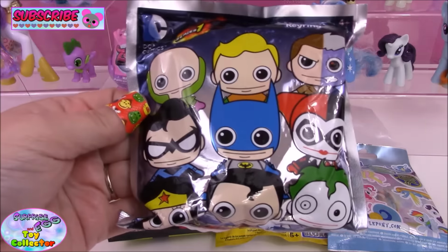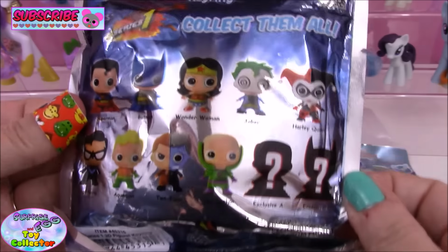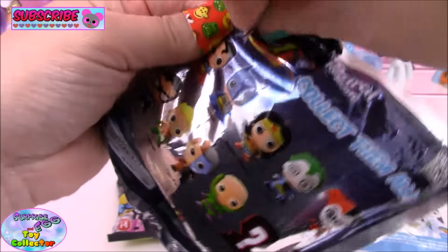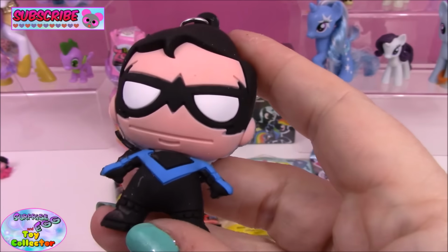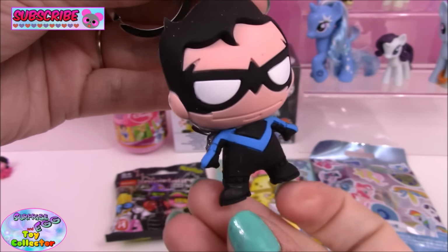Next, let's have a look at our DC Comics Figural Keyring Series 1 blind bag. So you can see all the ones that are available on the back, and I'm really hoping for Harley Quinn. Let's have a look. Well, I can see some black, so let's have a look. Ooh, cool, we have Nightwing. He is looking pretty awesome.